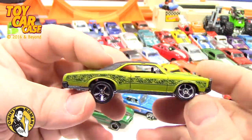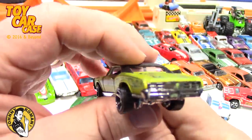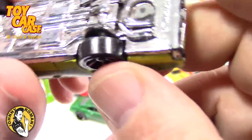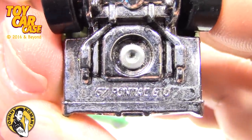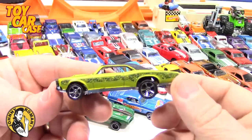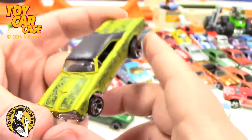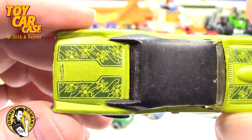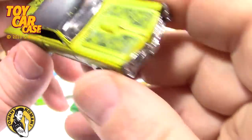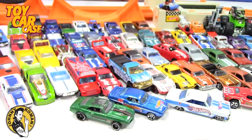Oh, look at this. Look at that tail end sticking out. This is a GTO. That is sweet. '67 Pontiac GTO. See it? There. Oh, look at that rake on that. That is pretty sweet ride. I like the graphics on this. Kind of wild. Dig that flower hippie stuff on that. Black vinyl roof. Yeah, I like this one a lot. There's really just a couple little tiny scrapes in it, but overall pretty sweet.